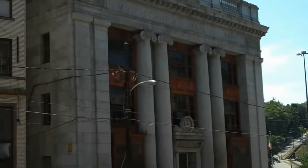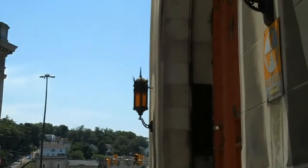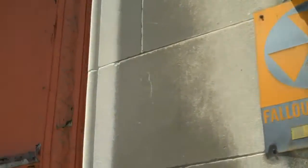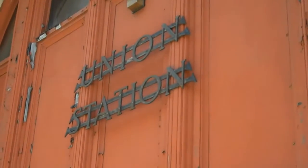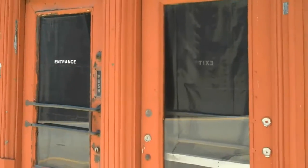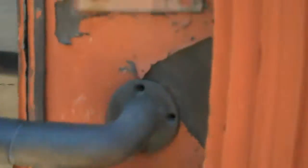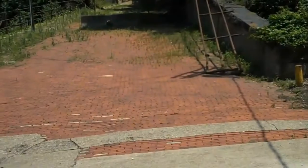Stately bank. I dig these old fallout shelter signs. They're everywhere. I push these doors open every time I come down thinking I'll get in.